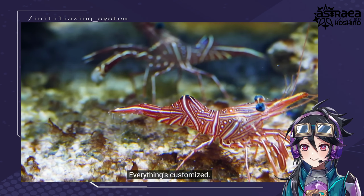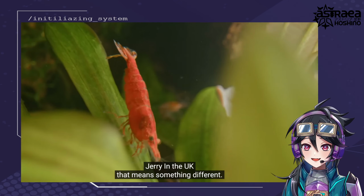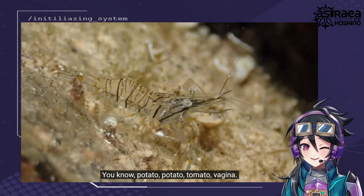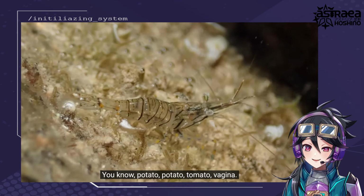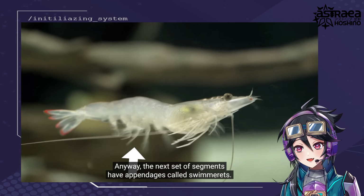Everything's customized. The segments all the way in the back have these fanny bits. In the UK, that means something different. You know, potato, tomato, vagina. It's all right, they can handle it. Anyway, the next set of segments have appendages called swimmerets.